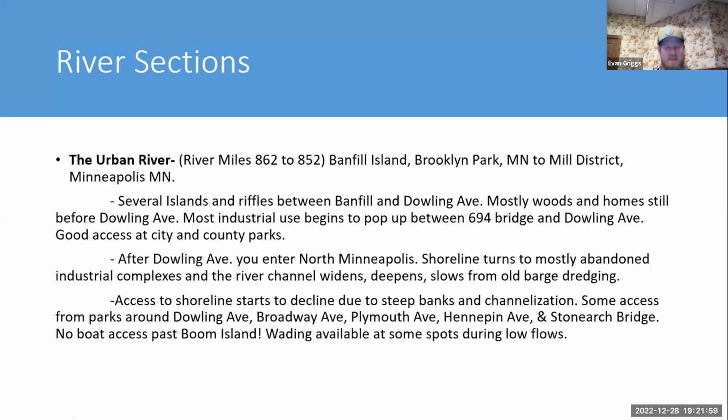So the next one, the urban section. We're leaving Brooklyn Park now, heading in towards downtown Minneapolis. You might know 694 Bridge, Lowry Bridge, Boom Island, things like that. Stone Arch Bridge, that's the section that is made up in this area. This will end just past St. Anthony Falls. There are several islands at the start, around the 694 area, a few riffles, cool river bottom and lower flows up there.